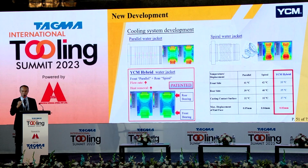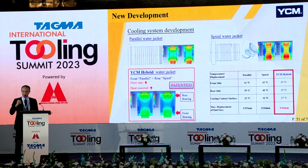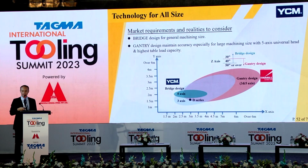We have one special hybrid water jacket. It allows the spindle cooling to go inside the spindle, going through at speed in the center, but slowing down at a location nearby the heat source. So we can see the temperature is also reduced compared to the traditional design.